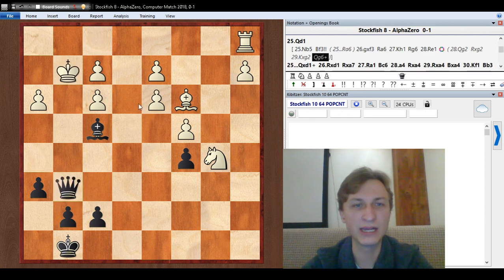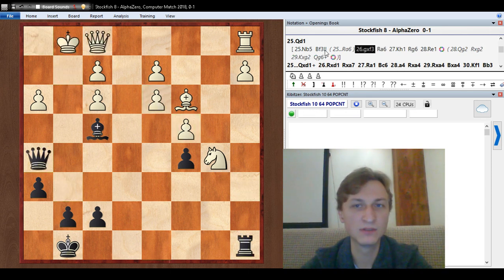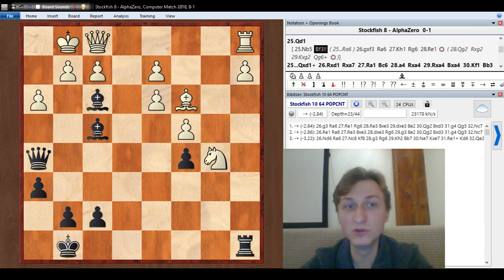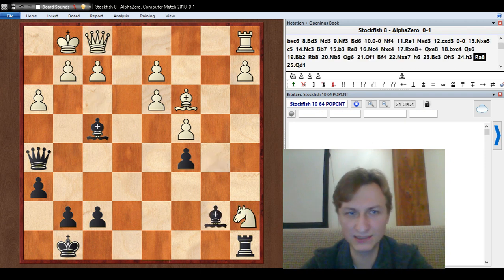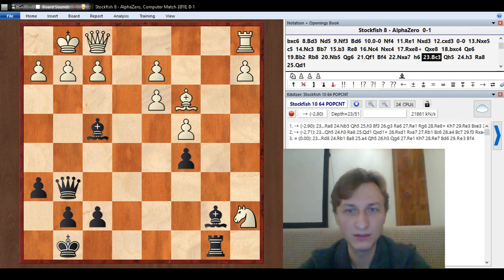Takes, check, then takes here. All these pawns are collapsing. So bishop f3 was an amazing move that Stockfish blundered. Let's come back a little bit. So after bishop c3, that's it.